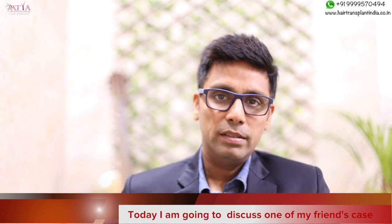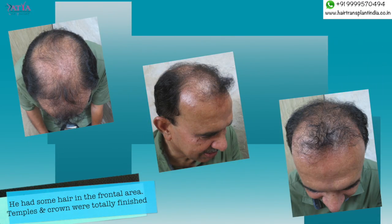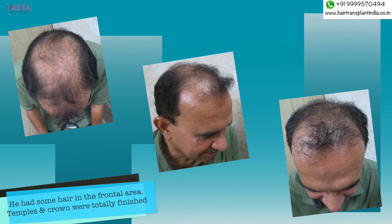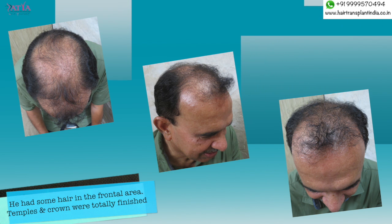This is one of my friends and tennis partner, Dr. Gupta. He's a pediatrician and he's around 62 years of age. So he came to us for a transplantation surgery. He wanted to fill up as much as possible, and if you see his pre-pictures, he had some hair in the frontal area. The sides were gone, the temples were gone. There were very few hair in the crown area. It was almost empty.